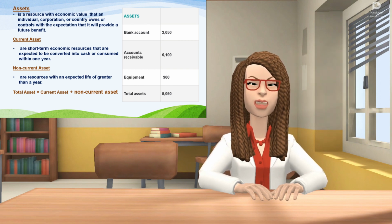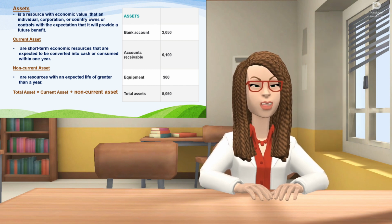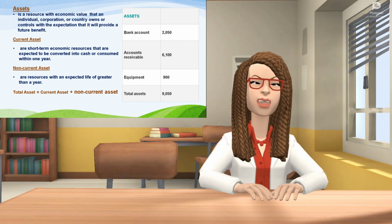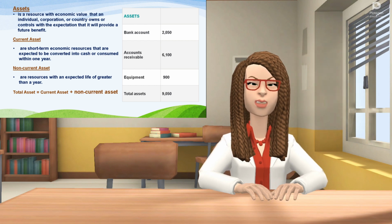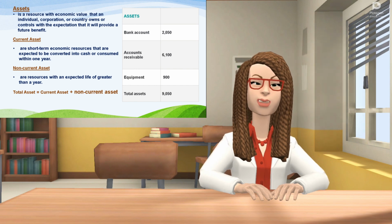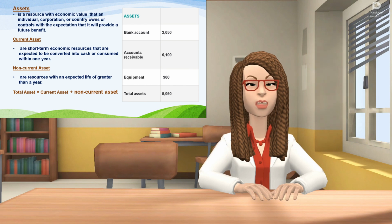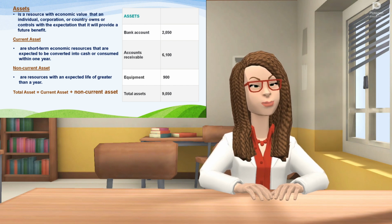Let's say you own a business called Company ABC. As of December 31st, your company assets are money in a checking account, an unpaid invoice and equipment worth $900. Here's how you'd list your assets on your balance sheet. The formula here is total assets equals current assets plus non-current assets.